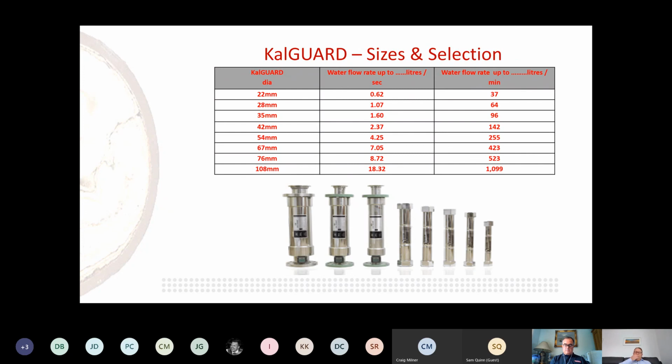In terms of product selection, we're always trying to help you guys that are consultants out there. If you look at the middle column, those are the peak flow rate capabilities of each size of anode. So for example, if you're looking for a 3 litres a second requirement to make up your boosted system, so the mains water going into your tank rather than sitting on the boosted side, then you would be looking at a 54 mil unit, because that can manage up to 4.25 litres a second.